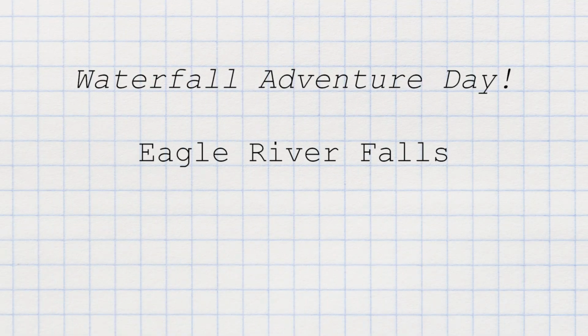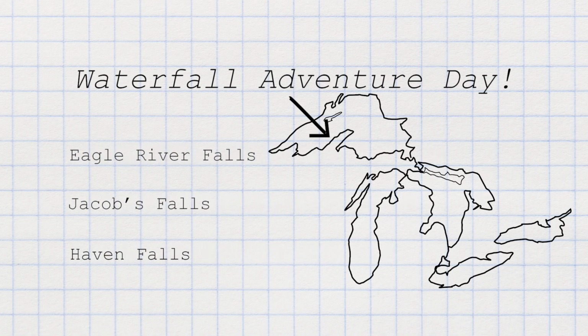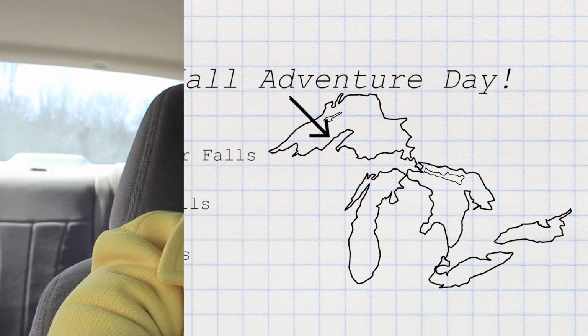Today, I'm gonna try and see no fewer than 3 waterfalls. I'm gonna try and go to Eagle River Falls, Jacobs Falls, and Haven Falls, all of which are in Michigan's Keweenaw Peninsula, which is just way up there. And I don't really know what to expect. I don't know if they're gonna be super cool. I don't know if they're gonna be completely dried up, but one thing I do know is that there are some fascinating geology stories here.